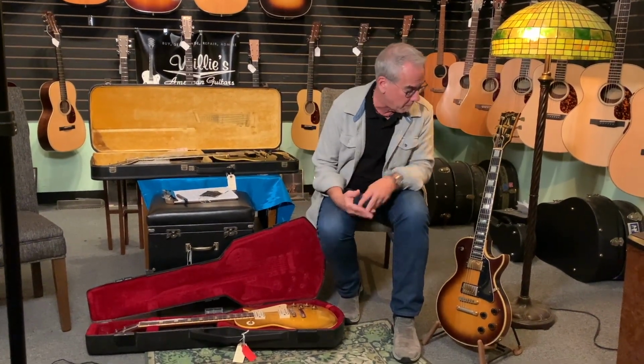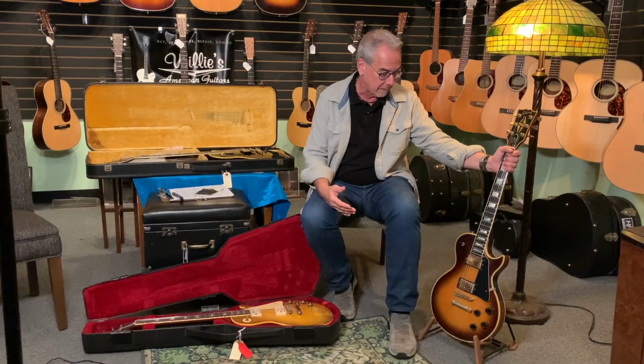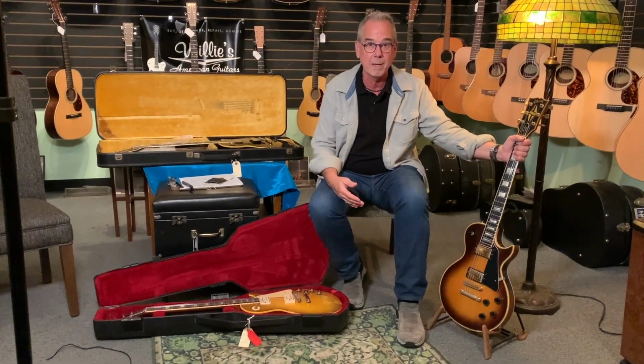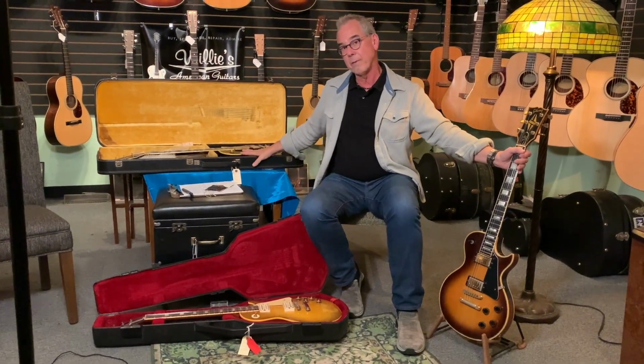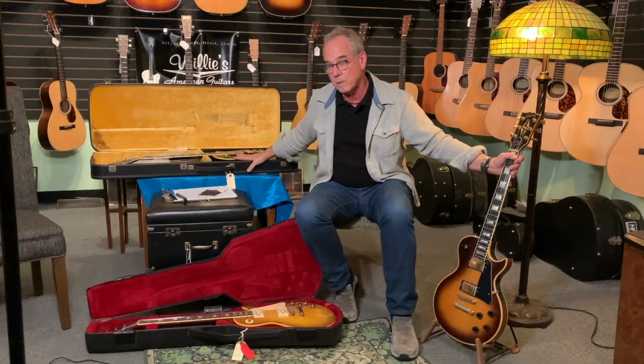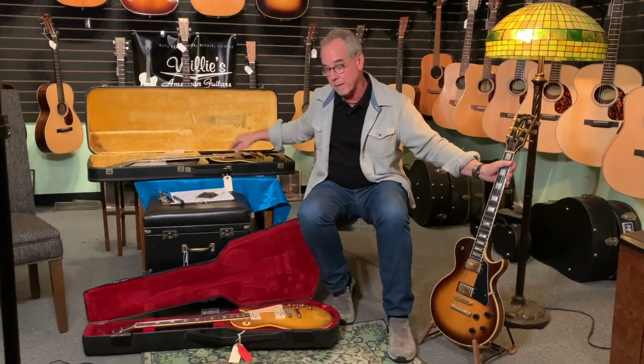So on that note, not to cut anything from the 70s Les Pauls that I borrowed from John, but these '68s are rare, and for the most part, they are as close to 50s guitars as you can get. If you can afford a real 50s Les Paul, buy one. It'll never let you down.